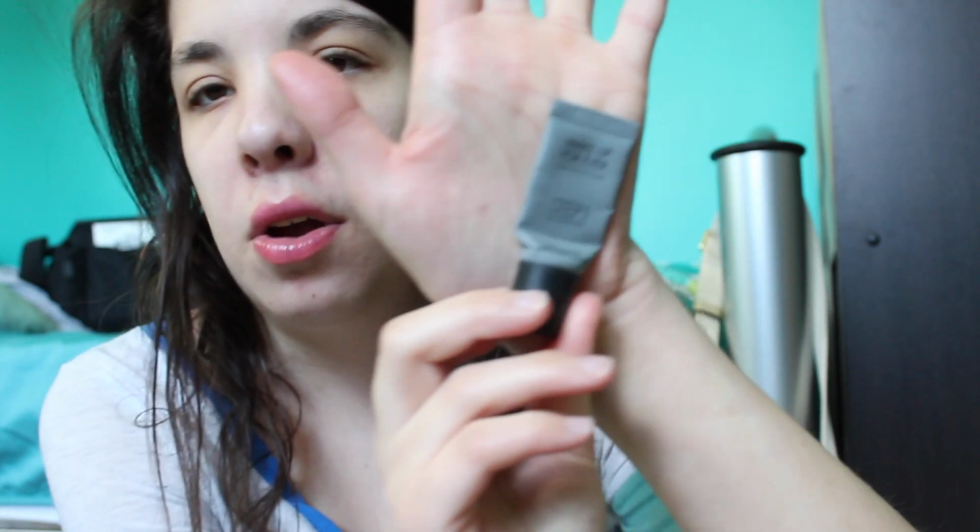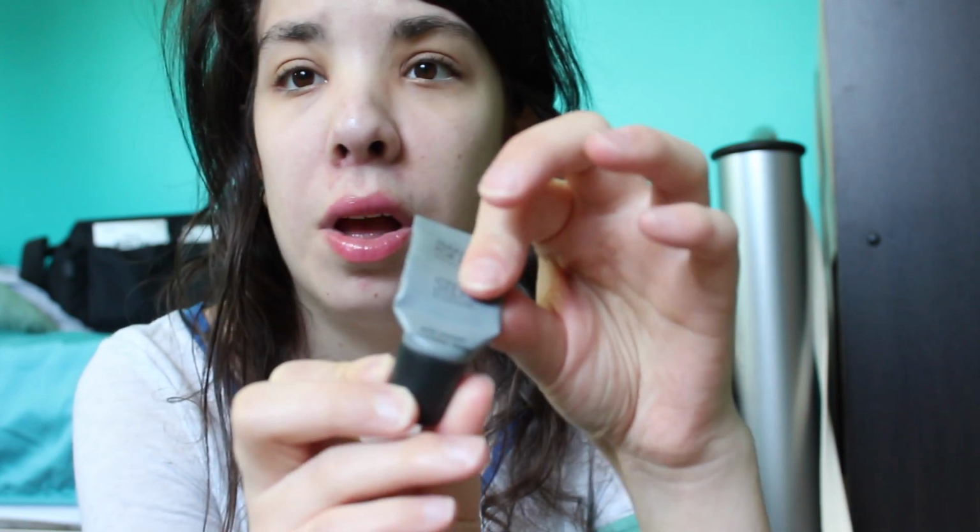But anyways, for face primers, I have two. The first one is the Makeup Forever Step 1 Skin Equalizer. This is practically gone. I typically only use this on my nose and on my T-zone for my large pores and whatnot. So there's probably maybe 1 to 2 uses left, so I want to finish that off.